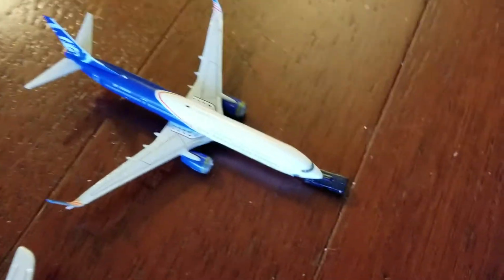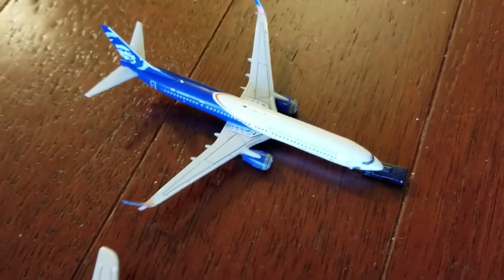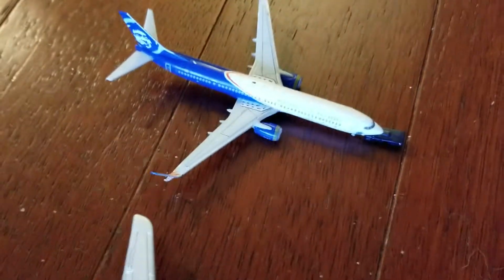And this plane is Alaska 416 out to Washington Reagan.